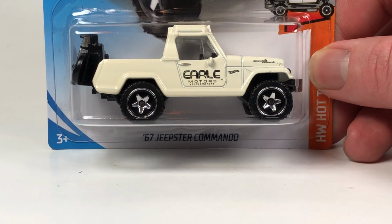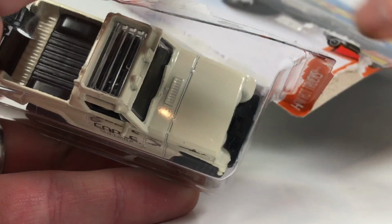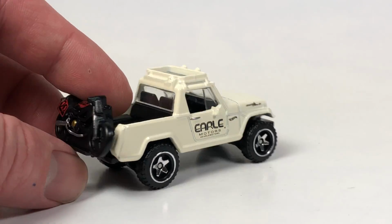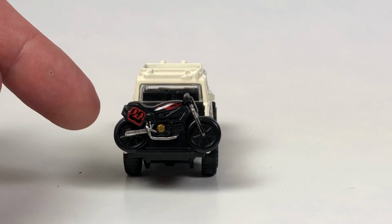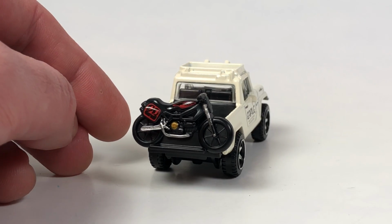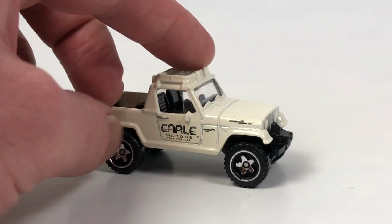So there's that one. And then this is a new for 2019 model, the Jeepster Commando, and I believe that's a new wheel. Pretty sure it is new for 2019, in this really cool cream color. So the color looks really good. The tooling itself looks pretty awesome too, and I'm not a huge Jeep guy, but this thing looks pretty cool. And the tampo choices were good. The fact that they used tampos to detail the sides and the bike in the back is a really cool detail.